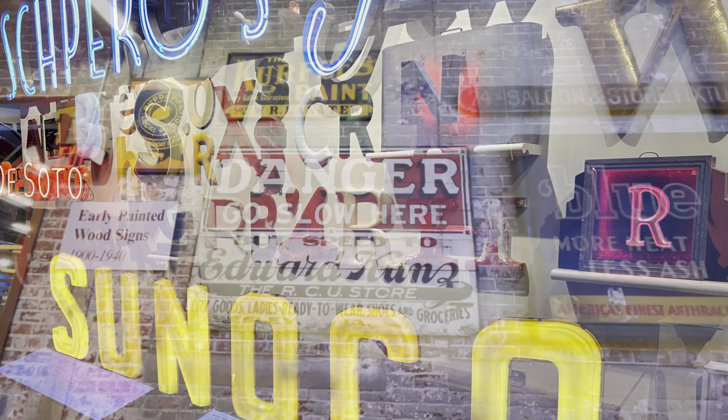Look at that. OK Used Cars, Kaufman's Chevrolet. We'll have to look up where Kaufman's was. Maybe Ohio, not sure. But now we're getting into the plastic era, 1950 through 1970. Bus Depot, Greyhound Bus, Colonel Sanders, KFC, Shell. You can tell these are illuminated differently because it's a plastic.